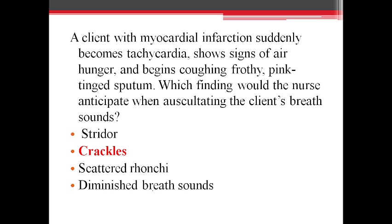Then next, a client with myocardial infarction suddenly becomes tachycardic, shows signs of air hunger, and begins coughing frothy, pink-tinged sputum. Which finding would the nurse anticipate when auscultating the client's breath sounds? So the clinical symptoms are tachycardia, air hunger, and coughing frothy, pink-tinged sputum. It means the patient has pulmonary edema.